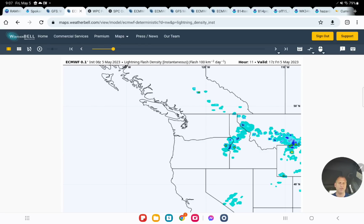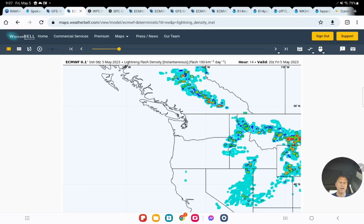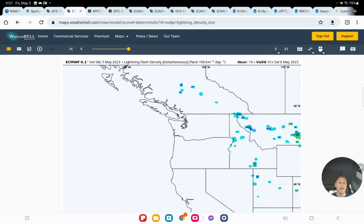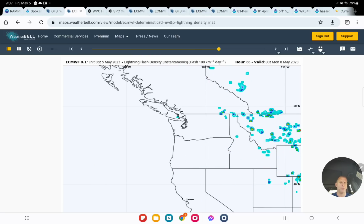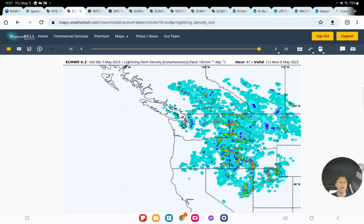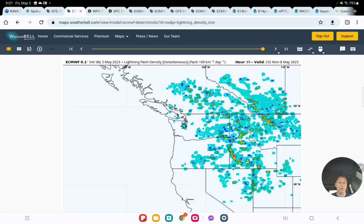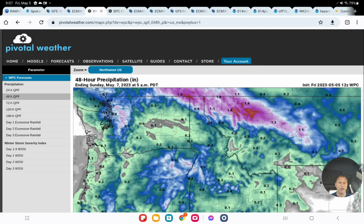This is looking at lightning flash density potential, and I'm just showing you we do still have some potential for thunderstorms across the higher terrain of BC, maybe in through eastern Oregon, Idaho, Washington, Montana, but nothing like what we have been getting the previous days. But as we go through this weekend, we bring another storm system in towards California as we go into Monday, and you'll see some of that increase in activity. Probably not anything like what we recently had, but we could bring that thunderstorm threat back in towards early next week.